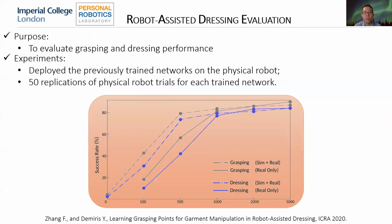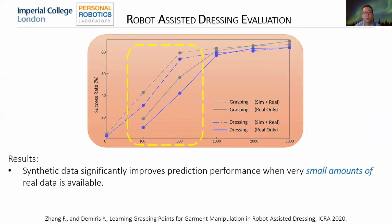In the second experiment, we deployed the trained network on the physical robot to evaluate grasping and dressing performance. For each training model, 50 replications of trials have been carried out. Here we can see that when jointly training the network using synthetic images with 100 and 500 real data, the grasping success rates rapidly increase respectively against simulation-only training.